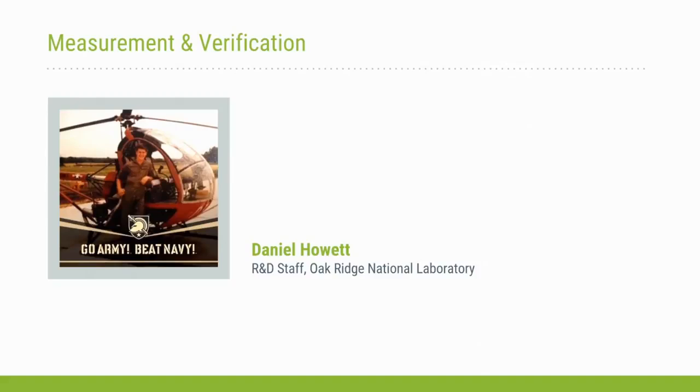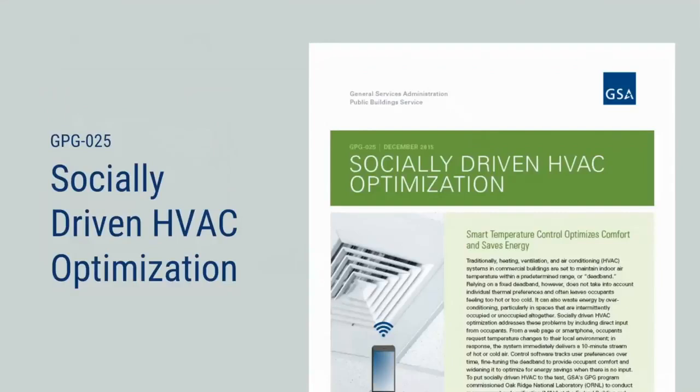I was the principal investigator on this project. And this was a very interesting project. Next slide, please, Andrea. This project, or this technology, this socially driven HVAC optimization, was selected in 2013 for the GSA Proving Ground program.